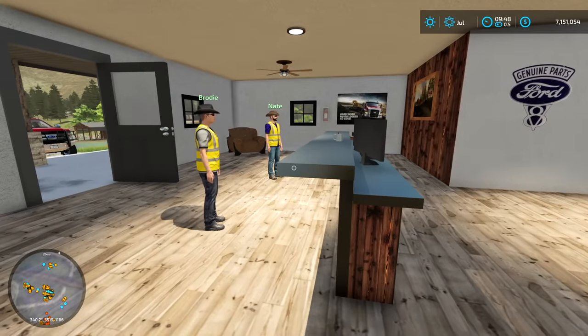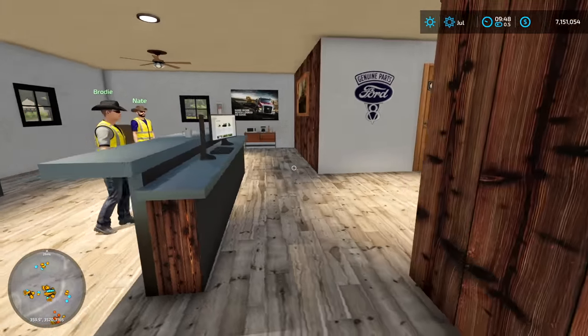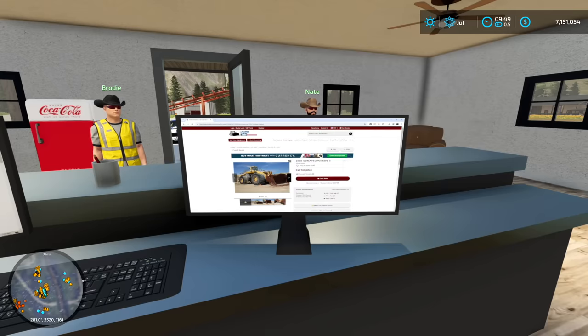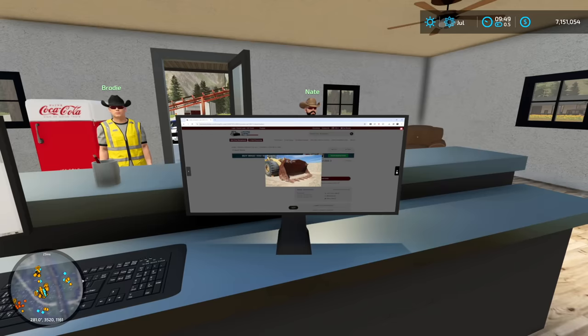Okay, so we're searching for a Komatsu 1200 model. Isn't that right, Nate, or something like that? It's on Machinery Trader. Yeah, a WA-12 model. Okay, I'm going to pull it up on the computer and show you guys. On Machinery Trader, I'm seeing this Komatsu. It's got 40,000 hours on it, and you guys think this is a good idea to buy this thing? I mean, they're virtually indestructible, so it should be fine. Okay, let's go look at it.